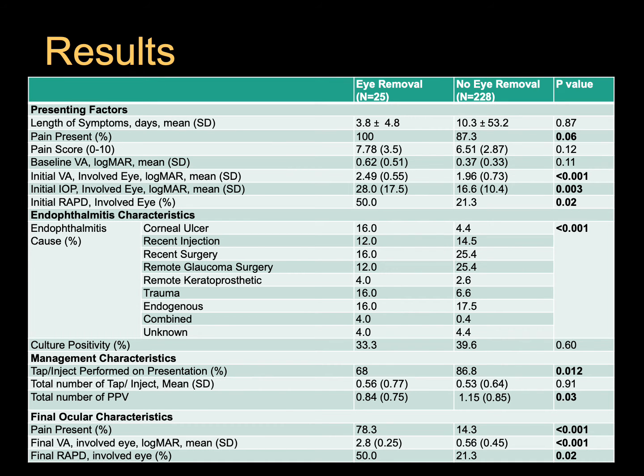25 out of 253 patients, or 9.88% of patients with endophthalmitis that were identified, underwent eye removal surgery from 2010 to 2019. The table here shows differences in clinical characteristics between the two groups. On presentation, patients in the eye removal group were more likely to have pain, poor visual acuity, high IOP, and an RAPD. They were more likely to have a corneal ulcer, keratoprosthesis, trauma, or combined causes for endophthalmitis, and less likely to have a recent injection or surgery, remote glaucoma surgery, or endogenous causes of endophthalmitis.